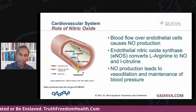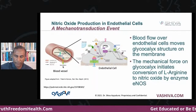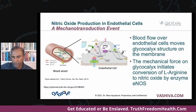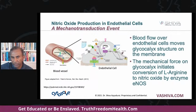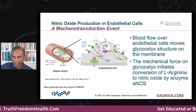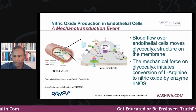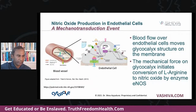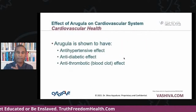So here we're looking at one little capillary. The surface of the capillaries is made up of these cells. And on that cell is a little Christmas tree. And when blood flows, this Christmas tree structure known as a glycocalyx moves. And when that moves from the mechanical force, it initiates a conversion of L-arginine in the presence of the enzyme eNOS to nitric oxide. So what are the effects of arugula on the cardiovascular system?